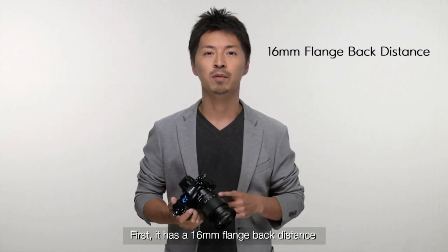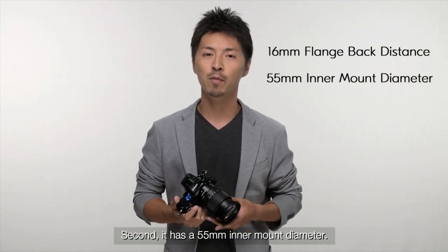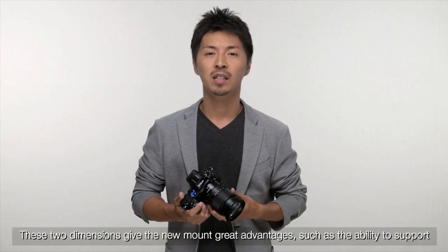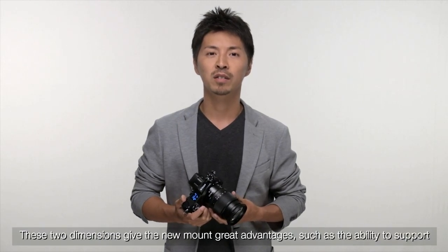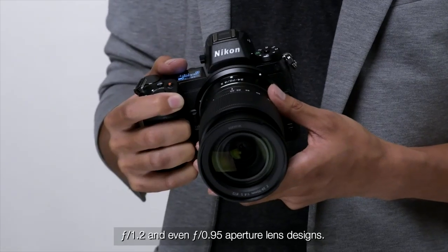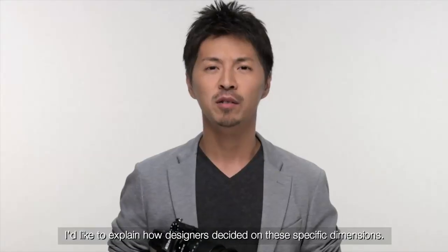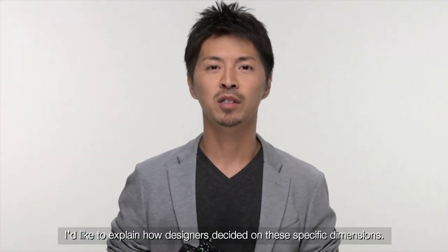First, it has a 60mm front back distance. Second, it has a 55mm inner mount diameter. These two dimensions give the new mount great advantages, such as the ability to support f1.2 and even f.95 aperture lens designs. I'd like to explain how designer decided on this.